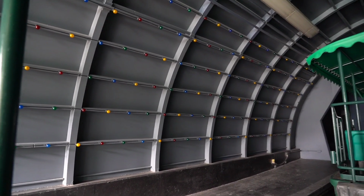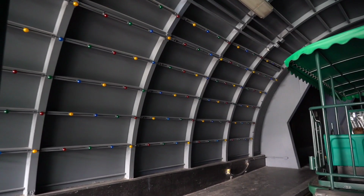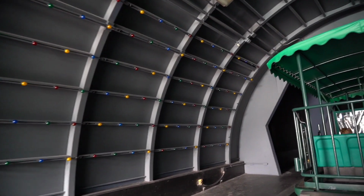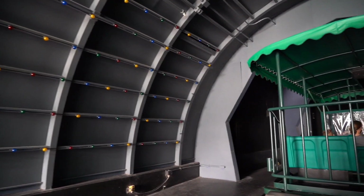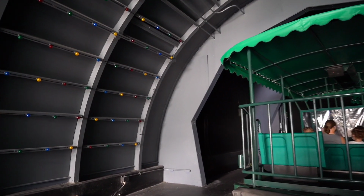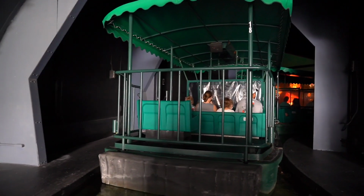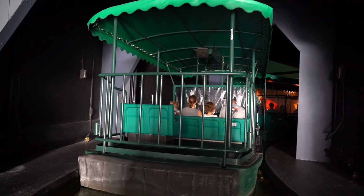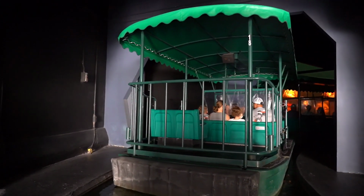Please keep your hands and feet inside the boat and remain seated until the boat comes to a complete stop. These greenhouses represent just a fraction of the work being done worldwide to produce bountiful harvests.